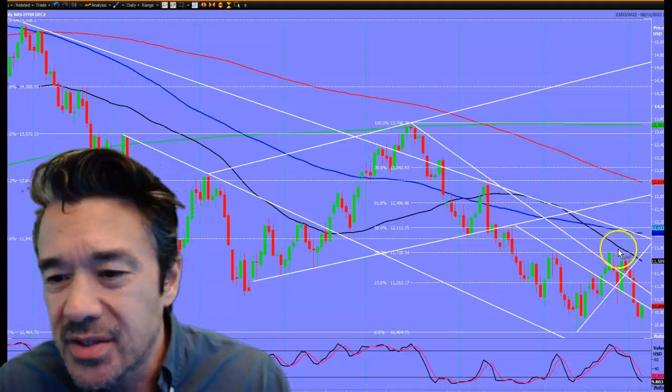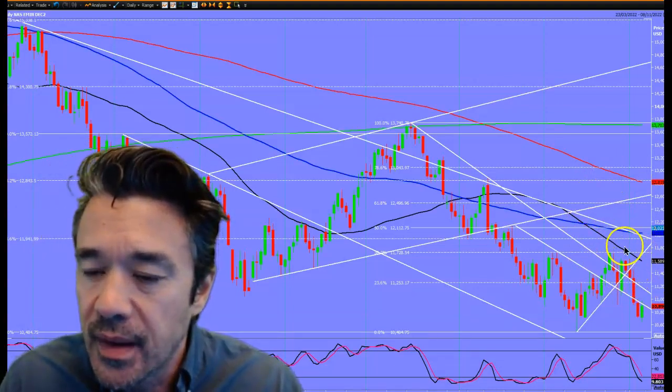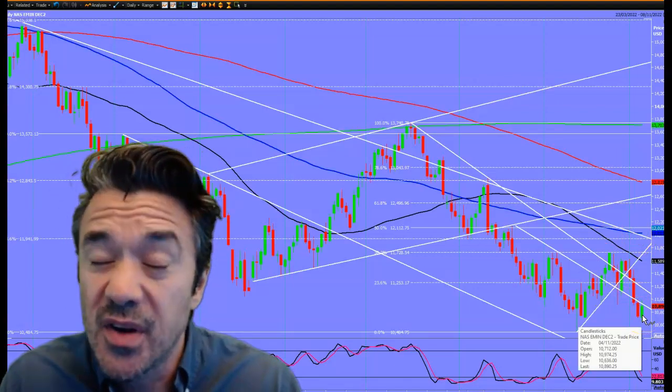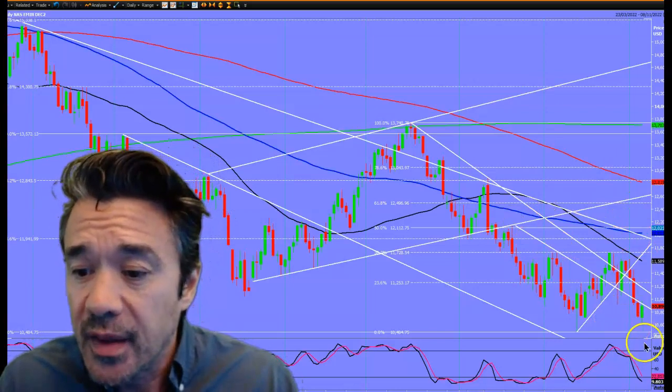Choppy here though, and I just can't really comment on that. It's just choppiness from fundamentals, from the interest rate rise, a small recovery on Friday, again in line with the S&P for reasons which I don't really understand, but I think pressure remains to the downside.